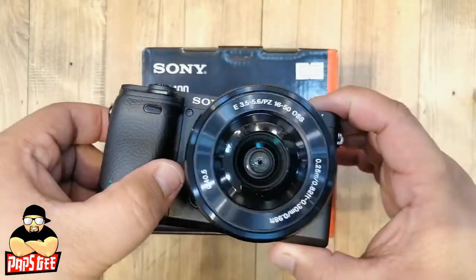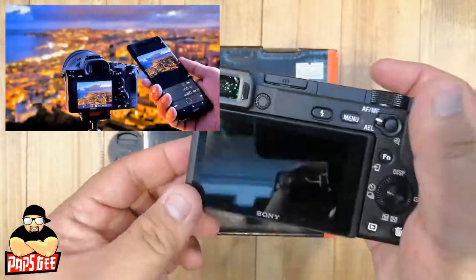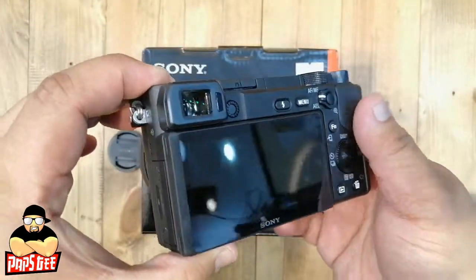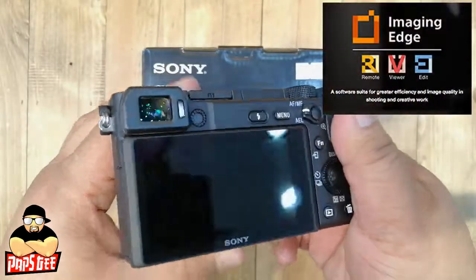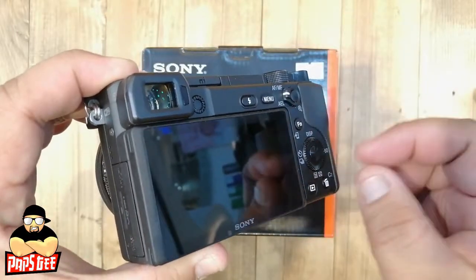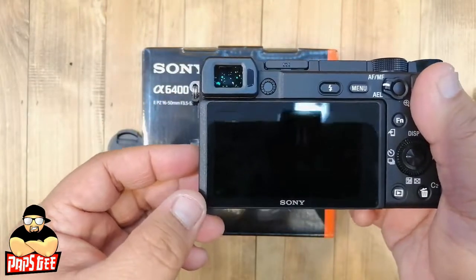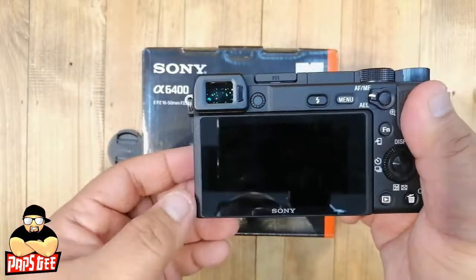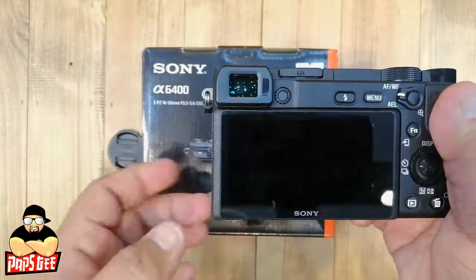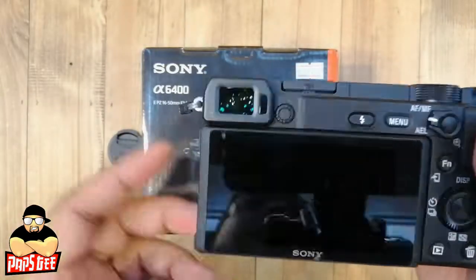And also it has Wi-Fi, Bluetooth, and NFC functions. It has a wireless control, so it says Wi-Fi control directly to your mobile phone. So if you download the application called Imaging Edge from Sony, you will find that you can connect this when you activate the Wi-Fi function. You will see the video of how I connect it to my mobile phone and how I'm in control of the A6400 from my mobile phone as well. Yeah, that's a good thing. It has Wi-Fi, Bluetooth, and NFC enabled.